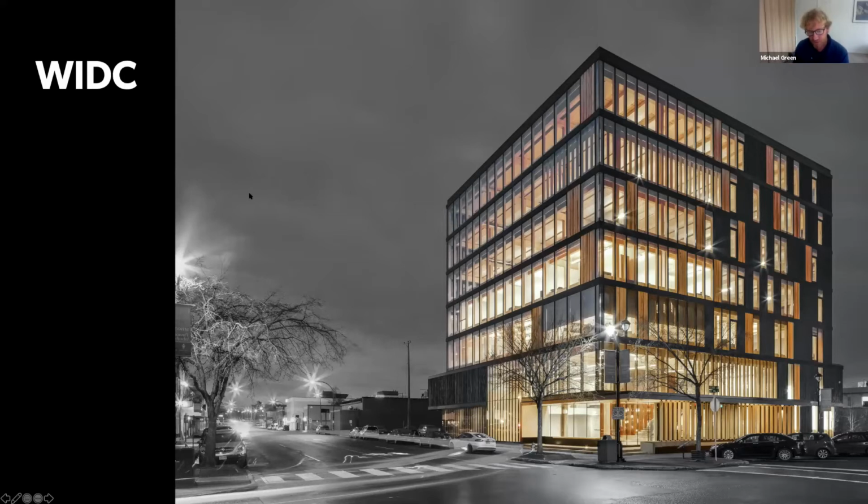So this is the Wood Innovation Design Center located in British Columbia, and it was our first tall wood building as a firm, and really it was the second tall wood building in the world and first in North America. And it is a 100% wood building. So the elevator core, the stair core, everything is wood after we left the ground.